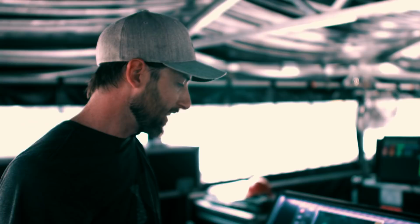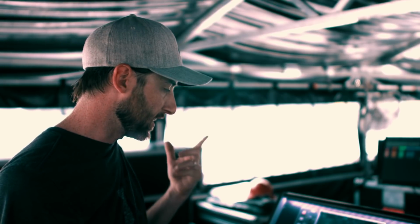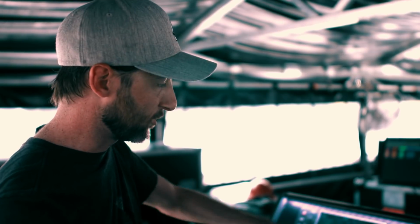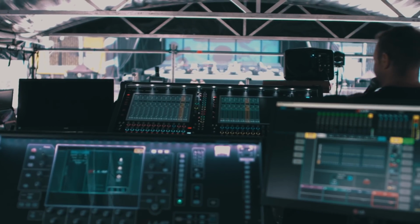I am using an Allen Heath dLive S3000 with a DM48 rack on stage. We've got a dLive S5000 with a DM48 rack for monitors. This is the smallest of the S series range: 1 screen as opposed to 2 screens, designed to be the smallest possible footprint I can get, so I'm not in the way of these guys.